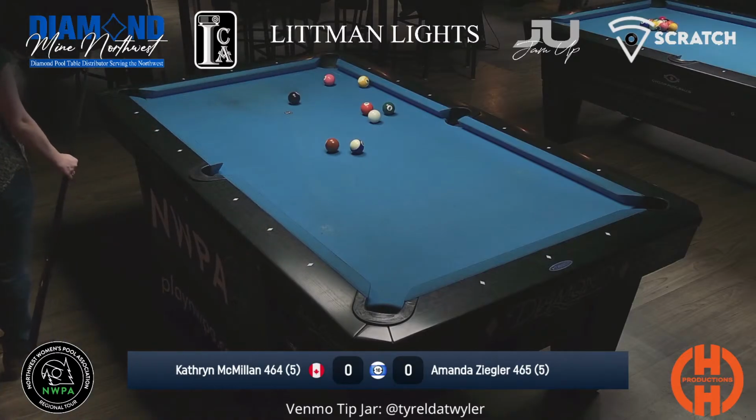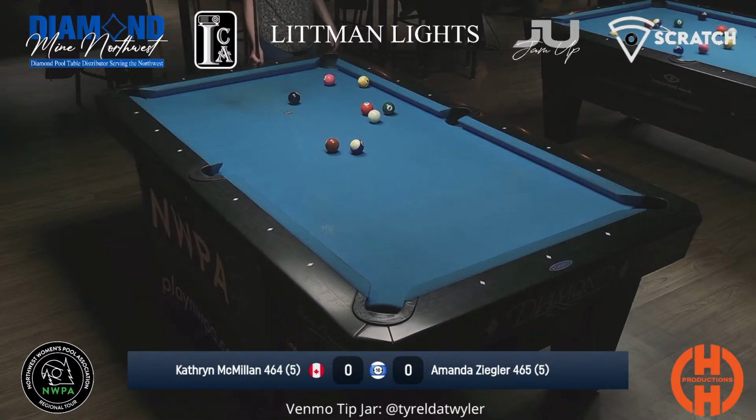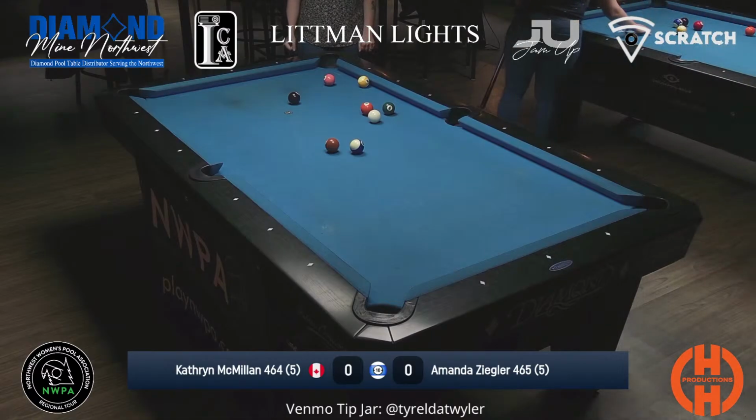So I believe Amanda's on 2 fouls. I don't know if Kathryn's warned her. So if she doesn't get a good hit here, we'll see if the rack ends or not. That will be our indicator if Kathryn's aware.